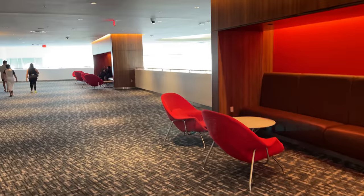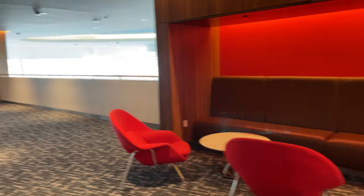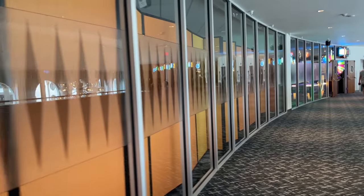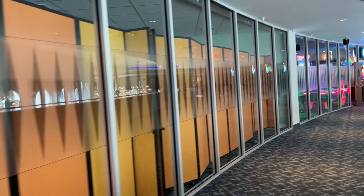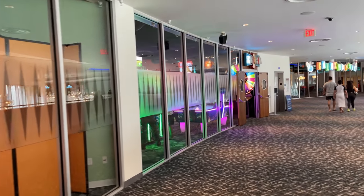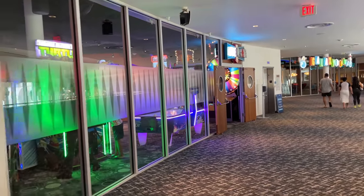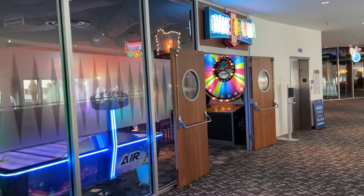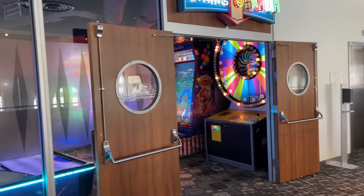Up here at the second level, they have plenty of areas to sit and relax, enjoy a nice beverage. Unfortunately, right now, Fun in the Sun Rec Center is closed for the time being. They'll reopen it later. They do have the arcade open, which is interesting because I know at other locations, they do not have the arcade going. So they may be doing the same thing like with the gyms where they operate it for just a little bit and then a cleaning crew comes in here and cleans it.